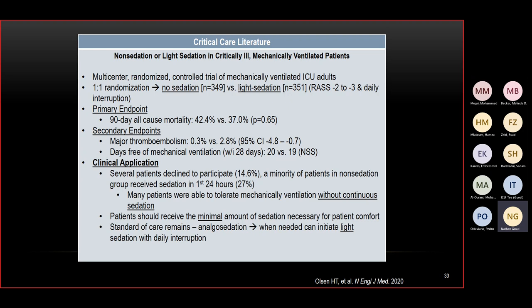But I think what we can apply is some of the concepts from the study is that several patients declined to participate. So some patients in the ICU are absolutely going to need sedation. We're not arguing that at all. And I think a lot of the patients that were even randomized to participate in this study, they didn't even want to participate because they wanted some kind of sedative while they were in the ICU. And then even those who were in the no-sedation arm, around 27% of them received some amount of sedative within the first 24 hours. So I don't think it's entirely realistic to only give the patient a pain medication and nothing else. It may work for some patients, but not for everybody.